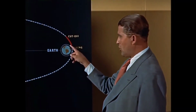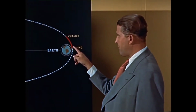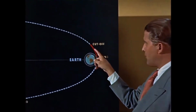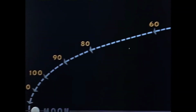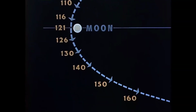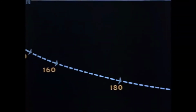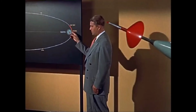For the rocket to leave the orbit of the space station, its speed will have to be increased by firing the rocket for a brief period of 10 minutes. The ship will then coast for 5 days. The Earth's gravity begins to slow the rocket down until 121 hours later, at a point within 60 miles of the moon's surface, it will begin to fall back towards the Earth. Gradually picking up speed, it will take another 5 days to coast back to the space station.